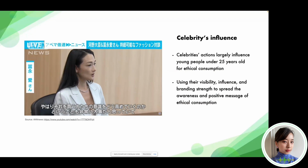Lastly, to enhance effectiveness in broadening consumer awareness, I'd like to say media is the key. According to the already mentioned Dentsu survey, young people under the age of 25 are relatively influenced by celebrities and influencers when it comes to ethical consumption. Here, Tominaga, for example, an ethical lifestyle SDGs ambassador since 2018, who also exchanged opinions on sustainable fashion with Consumer Affairs Minister Kono just a few days ago, is using her visibility and influence to promote better consumption.